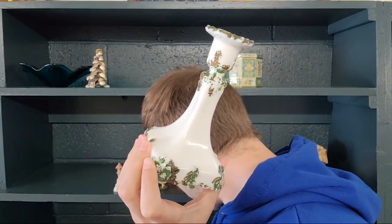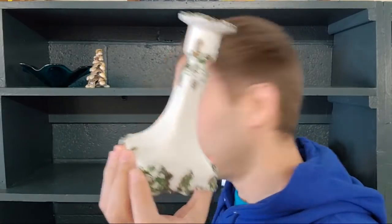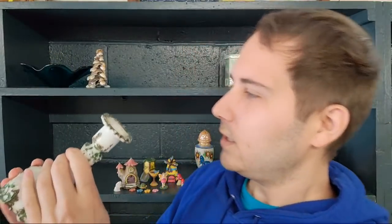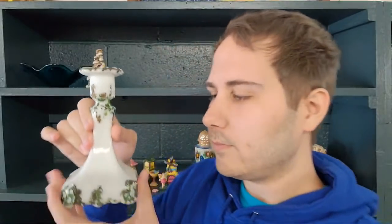Aha! We'll start it for $14. So this is a milk glass candlestick. It's old! So it's an old piece of milk glass. Probably from the early 1900s, late 1800s, like 1895-ish. Nice, nice, nice. You put a candle in it. It's very good.